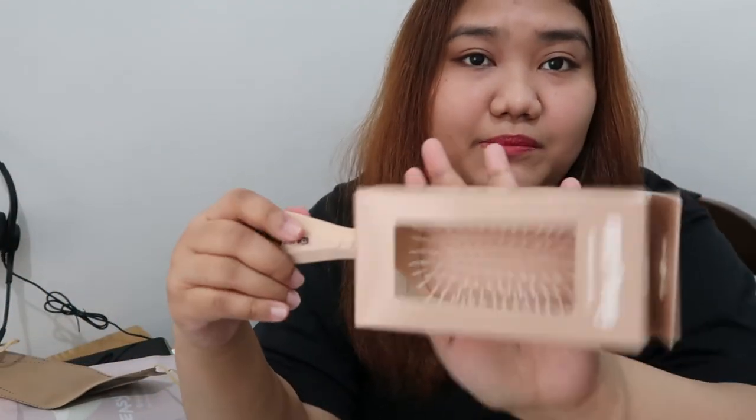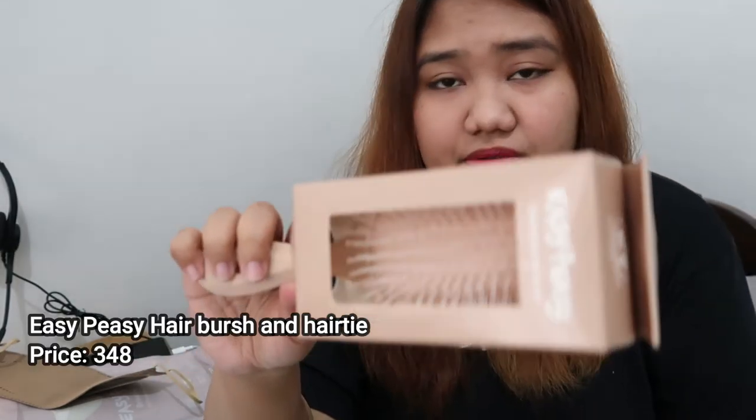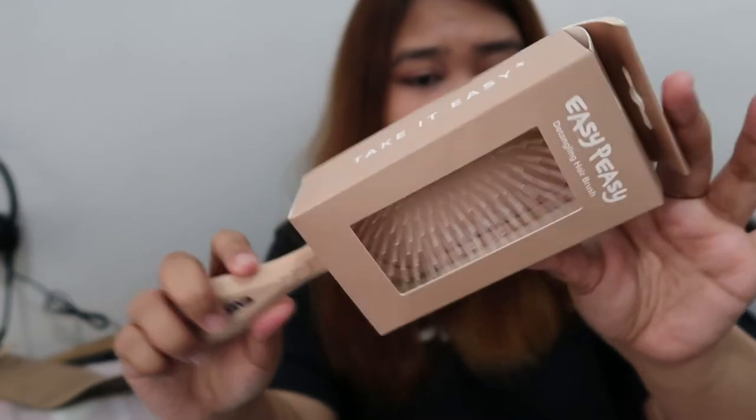Oh. Okay. There's something going on. So this is the brush, Easy Peasy Nude Brush. Buti na lang binuksan ko na ngayon, hindi ko pa pinatagal kasi it should have the hair tie. Peasy hair brush and tie is 348 pesos. Meron siya dapat nakasamang 10 pieces na nude na hair tie, but I only received the brush.